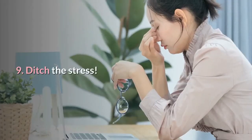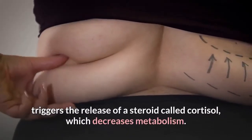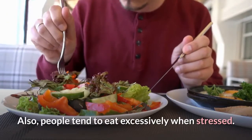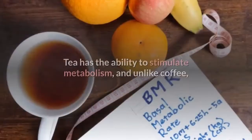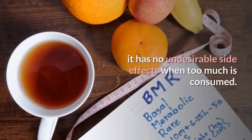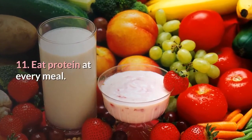9. Ditch the stress. Stress, be it physical or emotional, triggers the release of a steroid called cortisol, which decreases metabolism. Also, people tend to eat excessively when stressed. 10. Guzzle up on green tea. It can be used as a substitute for coffee. Tea has the ability to stimulate metabolism, and unlike coffee, it has no undesirable side effects when too much is consumed.